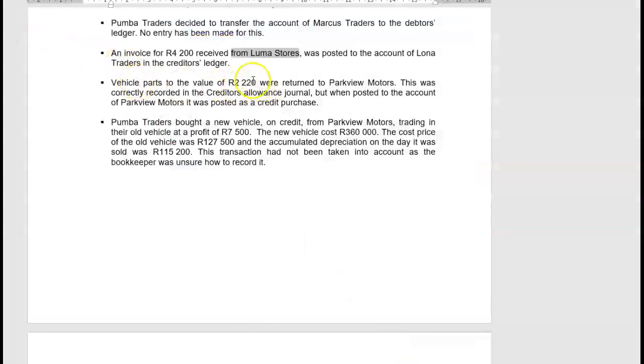Vehicle parts to the value of 2,220 Rand were returned to Parkview Motors. This was correctly recorded in the creditors allowances journal, but when posted to the account of Parkview Motors, it was posted as a credit purchase. Now, if it was correct in the creditors allowances journal, it means that my totals that were posted at the end of the month to my general ledger would have been correct.